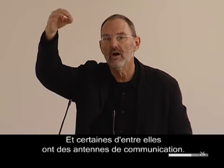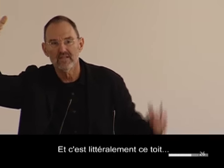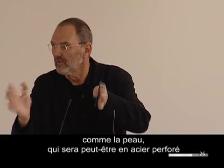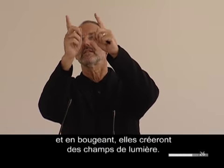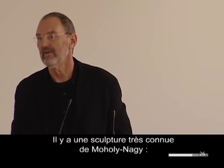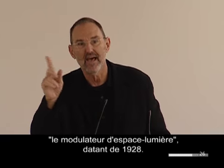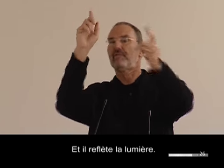And then some of these also have elements on them that are communication devices. And it's literally this top. And the moving is going to reflect. Because like the skin, which will be perforated stainless steel maybe, the top would be stainless steel. And what's going to take place as it's moving is going to be this field of light. If anybody knows, there's a very famous sculpture by Moholy-Nagy, the light modulator, that was done in 1928. And as you're looking at it, it's just going to be reflecting light.